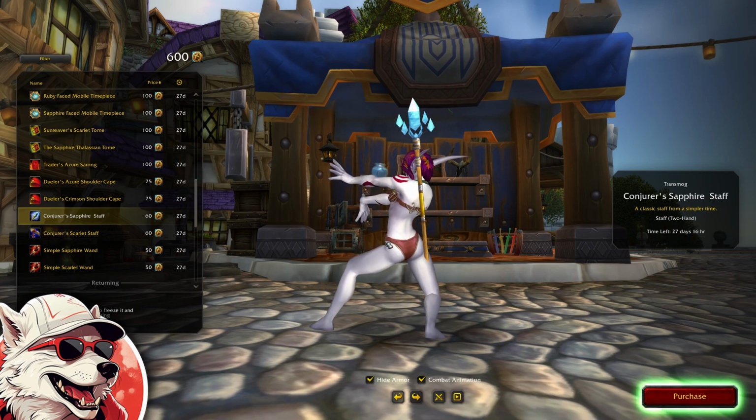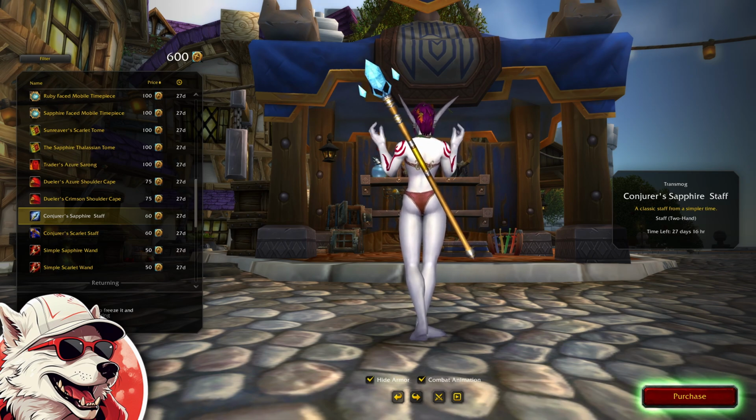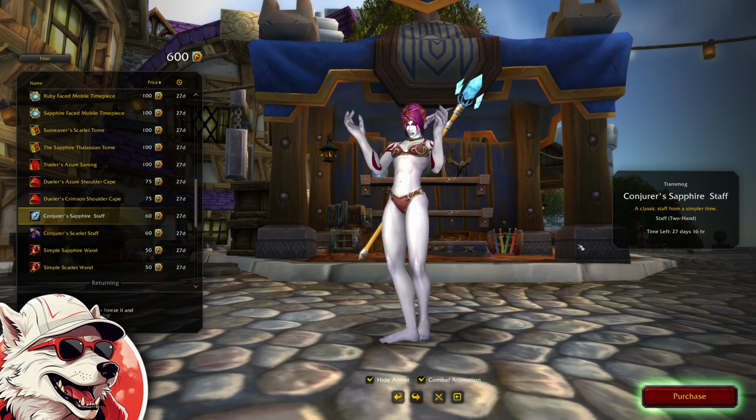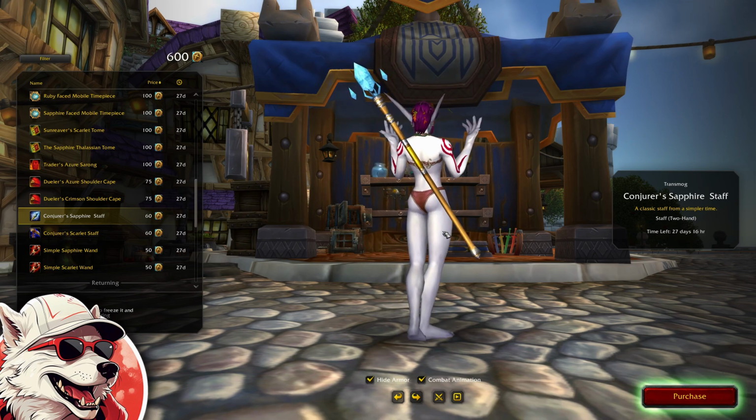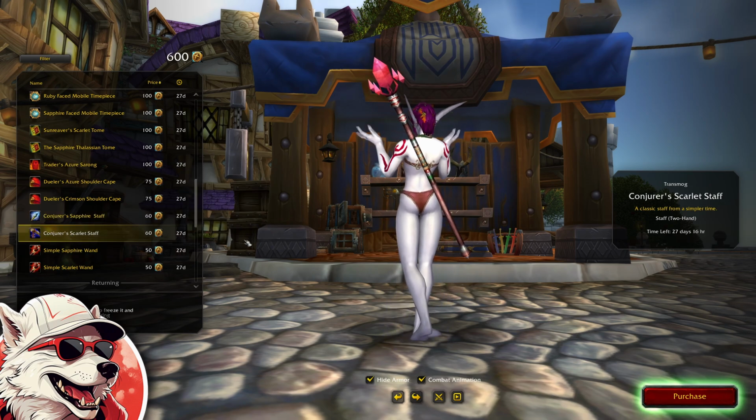Then we've got the Conjurer's Sapphire Staff, classic staff from a simpler time. I like that. Description obviously hinting towards the fact that this is a model from classic WoW and a simpler time, so to speak. Yeah, again, if you want to make a kind of old school classic WoW mage style transmog, nice little extra thing to have. And then a red version, the Conjurer's Scarlet Staff.